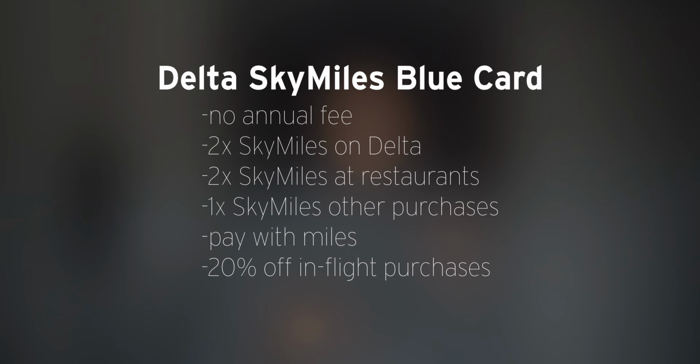So let's start with the blue card. It comes with 0 annual fee. It offers 2 SkyMiles on Delta purchases and at restaurants, and 1 SkyMile per dollar on everything else. The benefits are that it comes with a pay with miles feature, and it offers 20% off in-flight purchases.